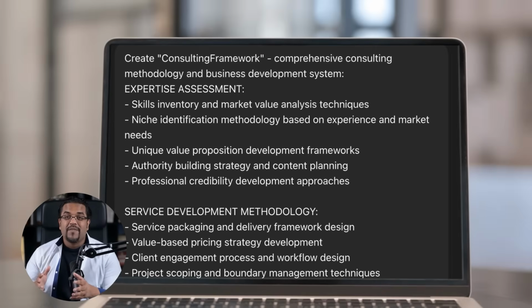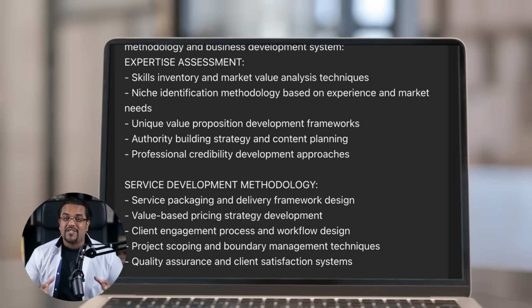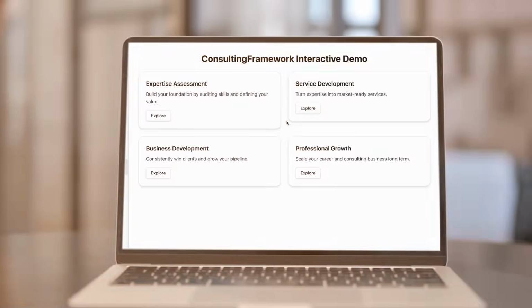So here's the prompt I gave. I want a complete consulting business framework, everything from finding your niche, building authority, packaging services, pricing, client acquisition, and even scaling. And what came back wasn't just impressive, it was scary good.